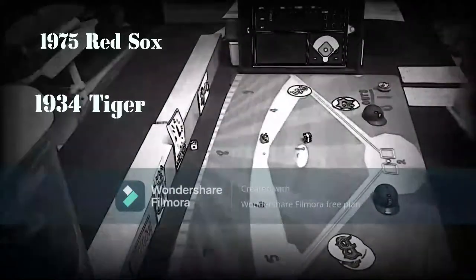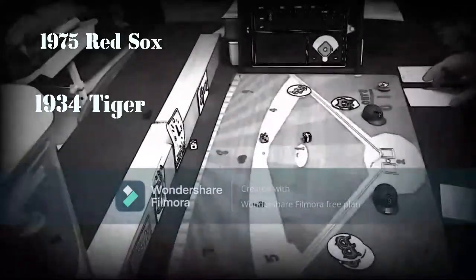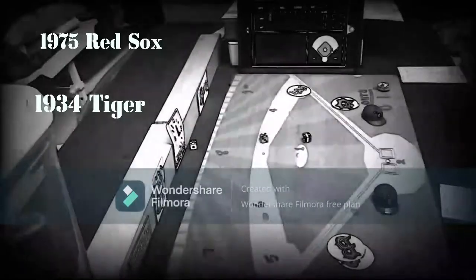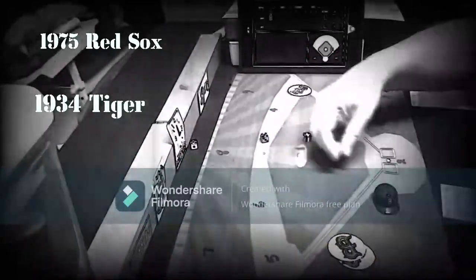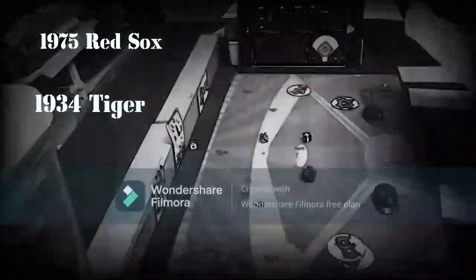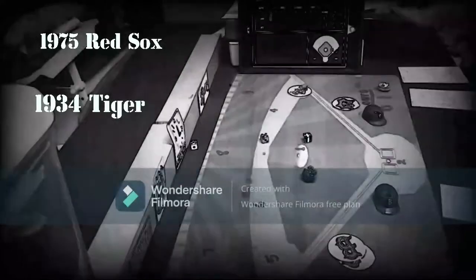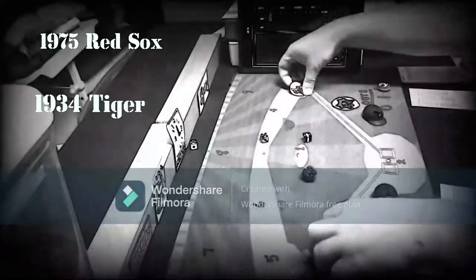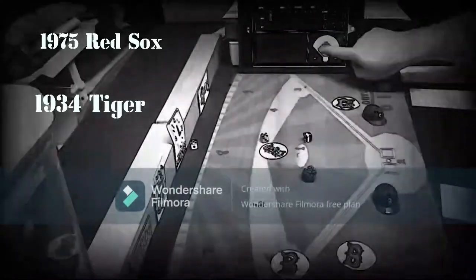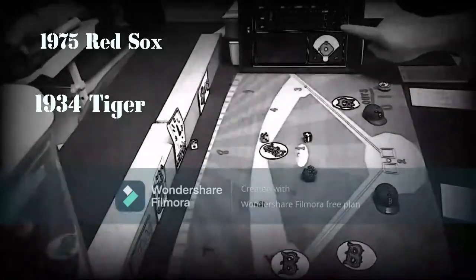And Fred Lynn comes up, and he gets a 5-9, and that's going to be a ground ball to the shortstop. And we will find out that the shortstop is Billy Rogell for Detroit, and he was a 2 at short, so we will roll the dice. Roll the bones, and that's a 10-2. That might be an error. It is a two-base error on Billy Rogell. So Boston has runners now at second and third, and Detroit has an error.